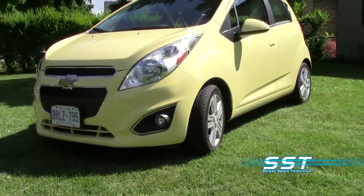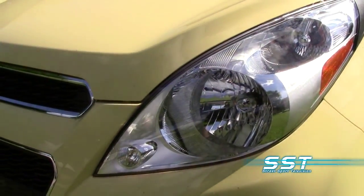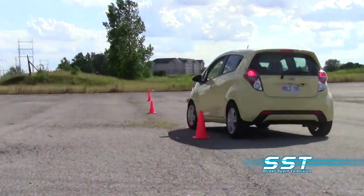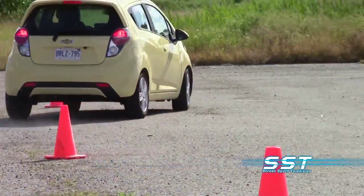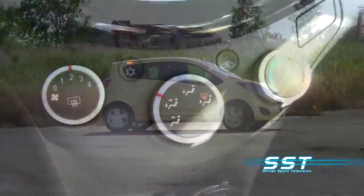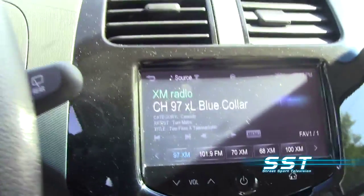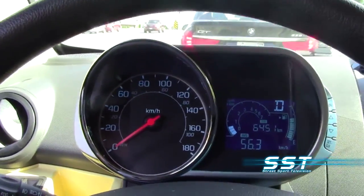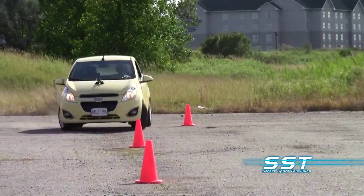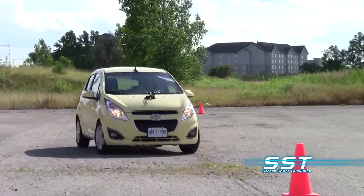It's a fun car to drive. It's small, it's easy to park, it has a very tight turning radius, and it rides surprisingly well for a small car like this. There's a lot of range in the suspension, so when you're driving it, it feels like a much bigger car than it actually is. We put the car through a slalom and were very impressed with the Spark's ability to cut through the cones.